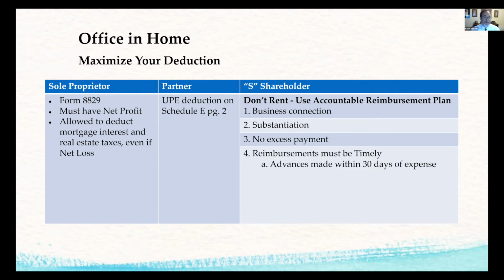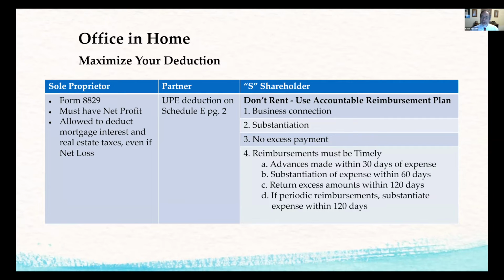Your corporation could advance you money, but you have to, within 30 days, make the actual expense. You can't wait 6 months and then spend the money that you're being reimbursed for. You have to substantiate the expense within 60 days. You have to return any excess of that advance within 120 days. And if you have periodic reimbursements, let's say quarterly, then again, you can substantiate the expense within that next quarter. But you can't wait 6 months or a year to reimburse yourself for all of your home expenses.